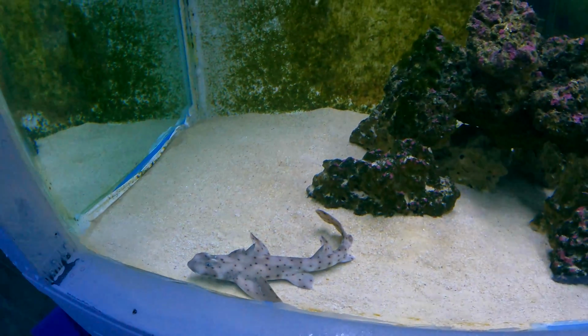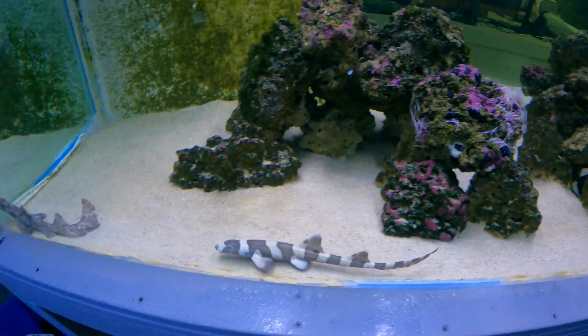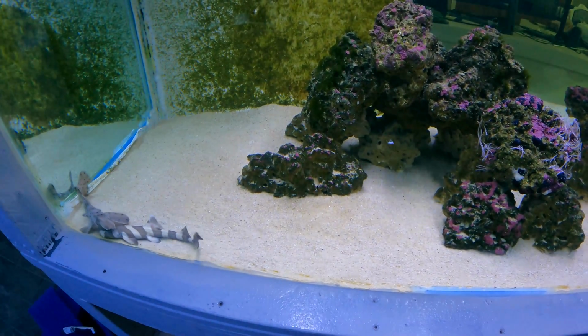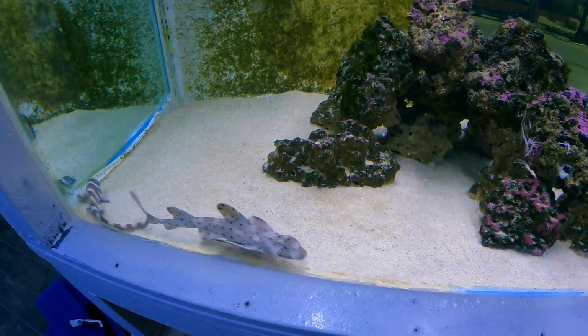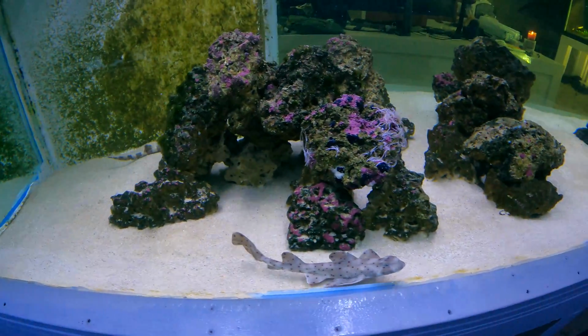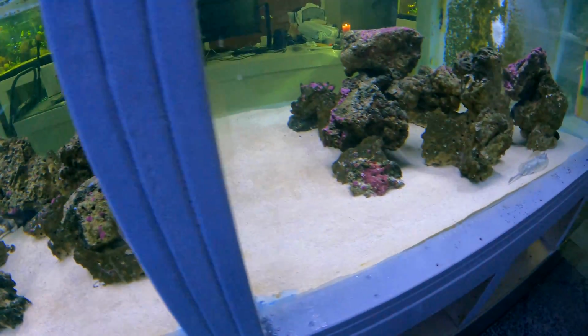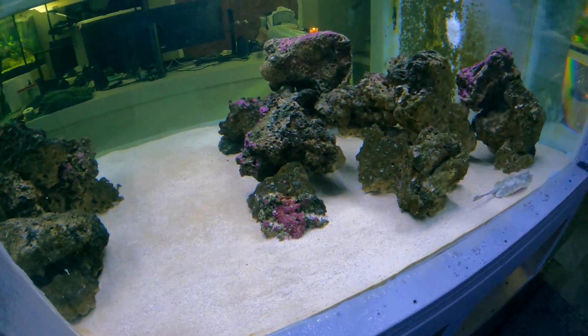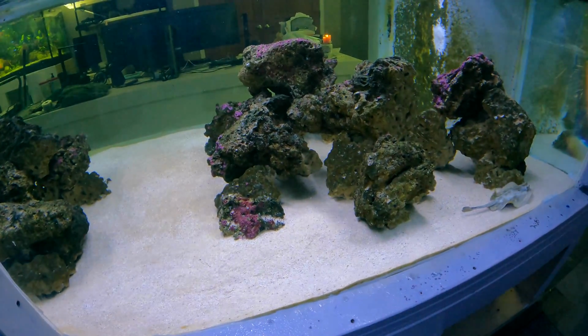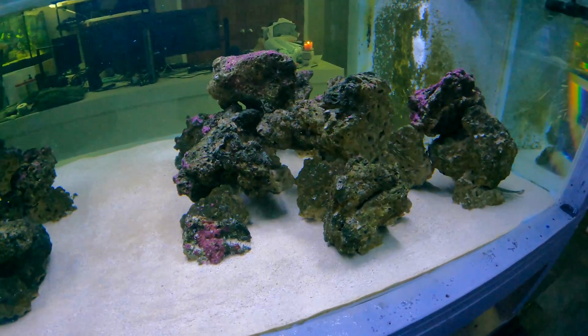Not overfed. Another thing for these guys, it's generally better for them to eat every few days rather than feed them smaller amounts daily. It's better that they sort of feast and famine. That's how they operate in the wild typically. And I think everything I've read and my experience with these fish, and I have kept bamboo and coral cat sharks before, that did work very well.